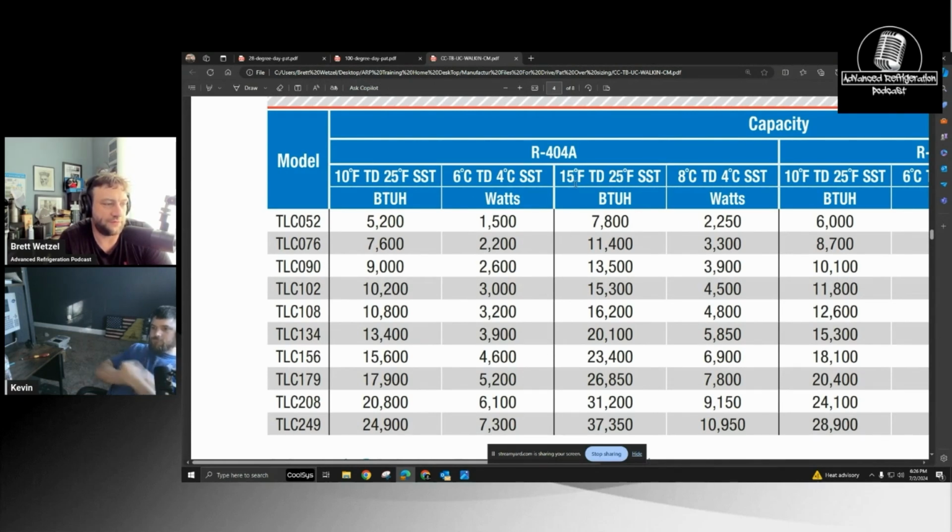If you go down to a 15 degree TD on that same coil, because you dropped the pressure down 5 more degrees saturated than what it was anticipated for, that same coil is now at 20,100 BTUs. If we keep following that down, if you run that SST all the way down, where now you have a 20 degree TD, basically the coil is going to double in size. And that's what it changes. It actually changes the coil size.